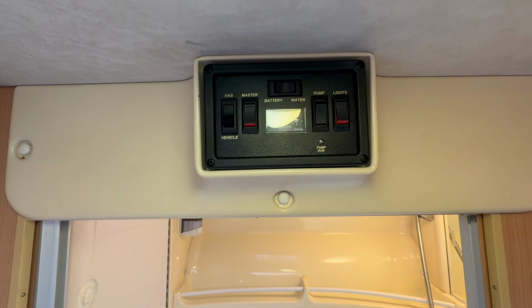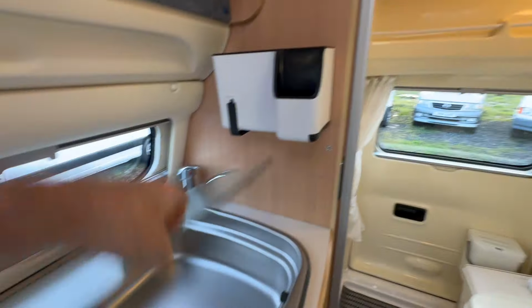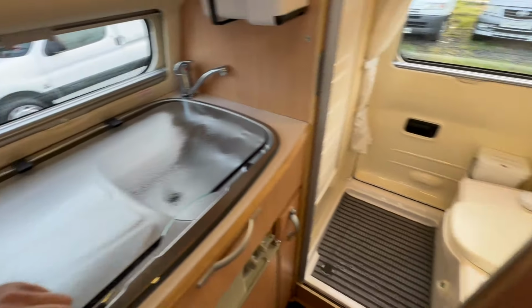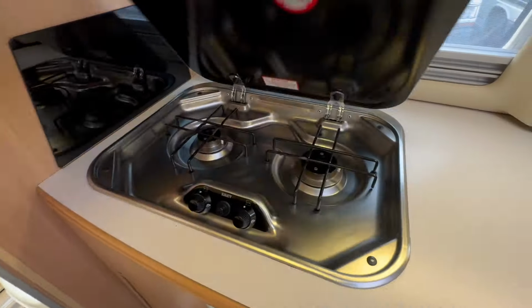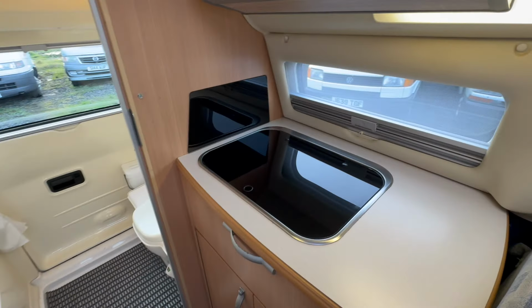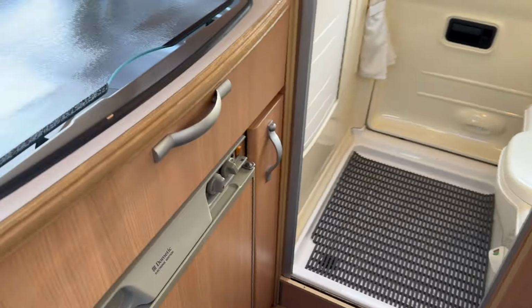So there's your master control switch, hot and cold running water to the kitchen sink, a hose in the galley. Here you've got your two gas burner hob. I'll just take the camera off zoom. That's it. We've got the Dometic three-way fridge, so industry standard, everything super spotless as well.